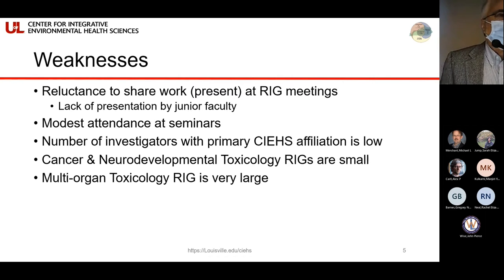Weaknesses can always improve, right? So, this was raised as a weakness, which is getting people to present at the RIG meetings or the seminars, particularly the junior faculty. At the RIG meetings, you should take the opportunity to present your ideas and get some feedback, not as a seminar. They're very informal, and these are opportunities to develop your ideas. So don't be afraid. It's probably the friendliest audience you'll have, but it's a great opportunity to get your ideas threshed out and see if you're on track or not. See what other scientists have to say in a friendly environment before you get to the study section stage, because they're ruthless, okay?